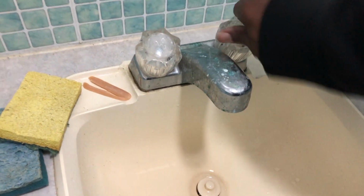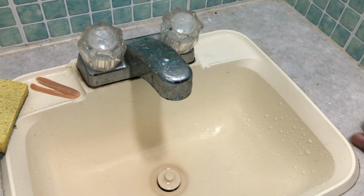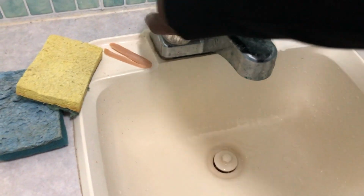Okay, that's right. Okay, that seems to be right. Okay, so the adjustment that I made outside seems to be working, and I think that's it. We're going to finish off here and then start adding the antifreeze.